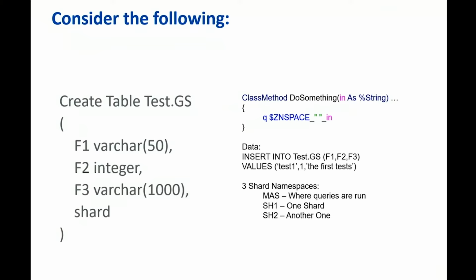This sharded system that I have, this is on my local computer. It has three namespaces. MAS, I run queries on MAS and only on MAS. MAS stands for master. It's not really how you should set these things up, but it's how I set it up for my purposes for debugging. And then I have two shards.